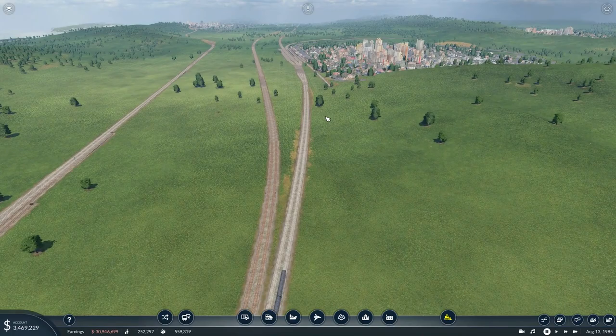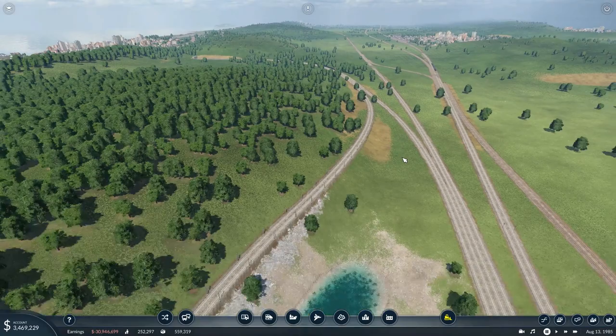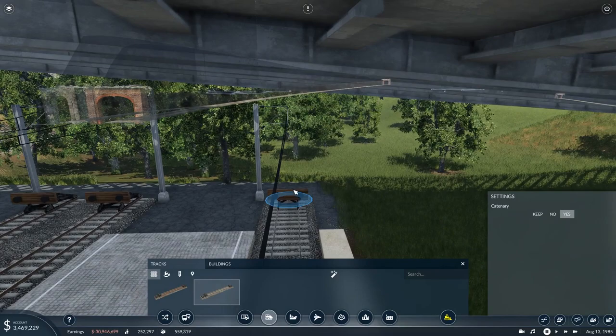Now, not every platform here at Reading is being used. Excellent. So we want to connect it up to this left hand line here. Now, the problem being is I probably set these two lines here to be on this far right. No, I didn't. Oh, I'm a genius. Okay, don't know why I didn't do that, but anyway, right, let's try and get it from this side first.